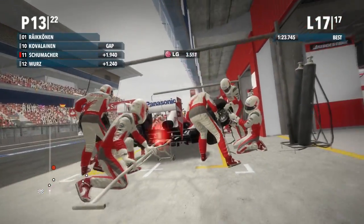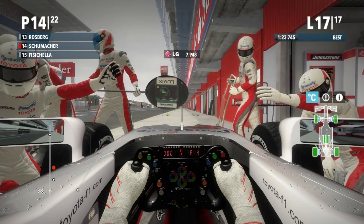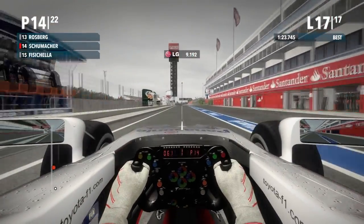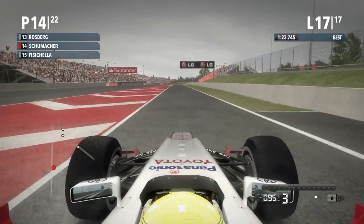You can see the infield of the tyre there, which I thought was kind of interesting. But we're going to be going out of our pit box now. It's going to be a very short, slow pit stop, a 9.1 stop. Now we're going to see if we can gain any positions here. It won't make any odds because we've got the penalty on there.